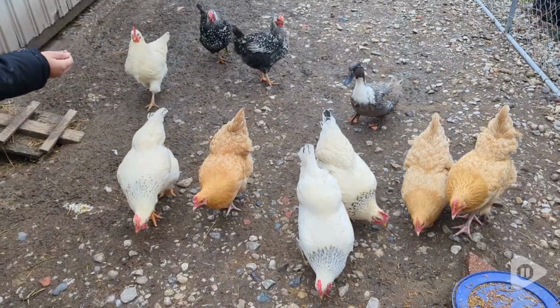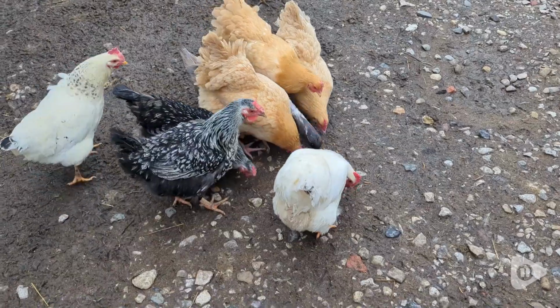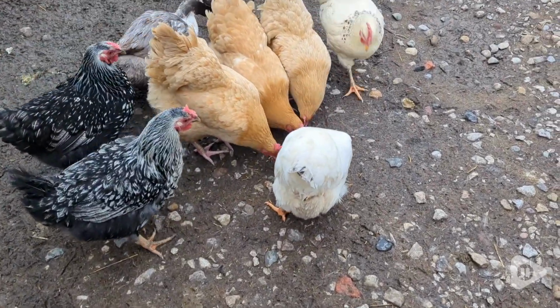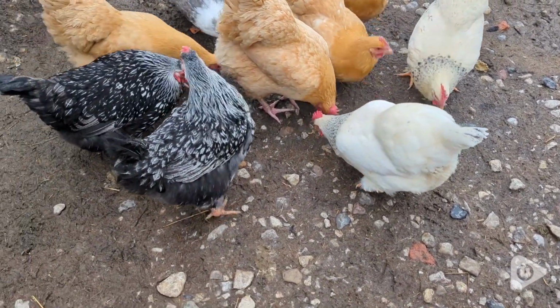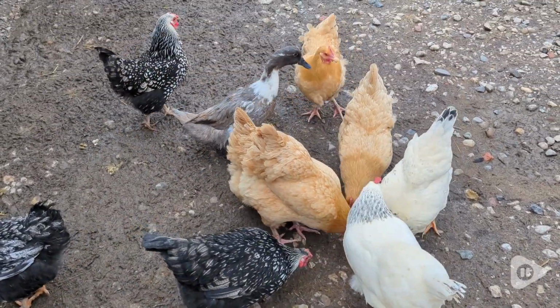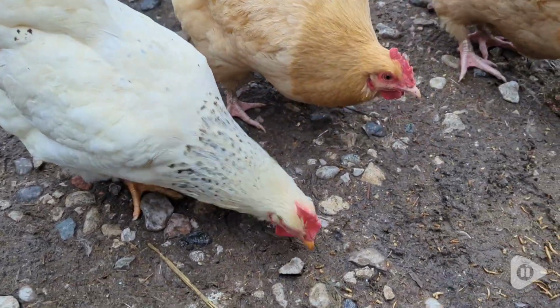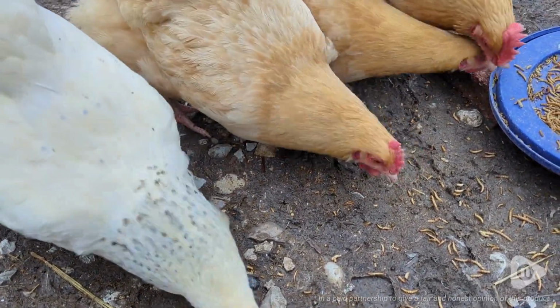This is a great size bag because 10 pounds of mealworms, that's a lot of mealworms. So that's lots of handfuls for your little flock of chickens. So if you want to keep your chickens in the highest quality state they can be, get them some mealworms from Hatortempt. They will love them, and you will love feeding them and watching them go crazy over these little things. It's super cute.